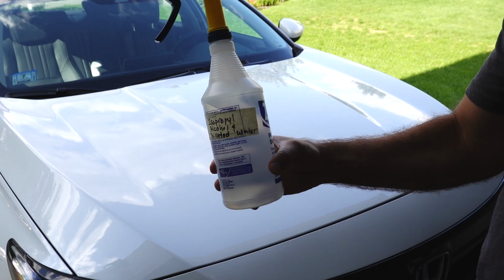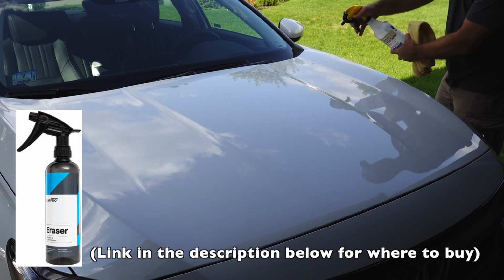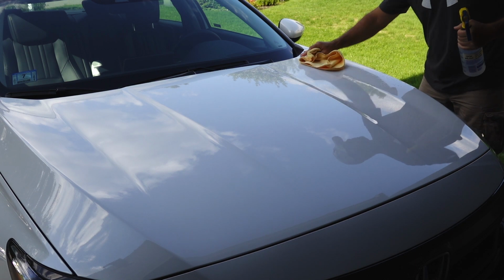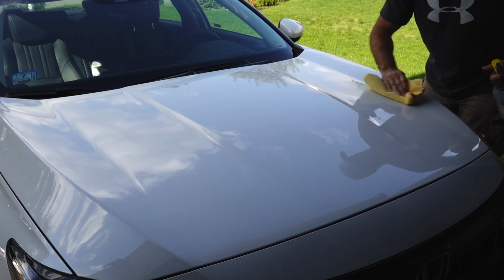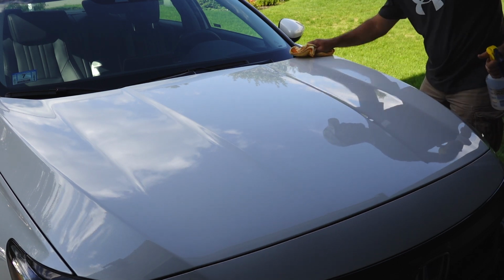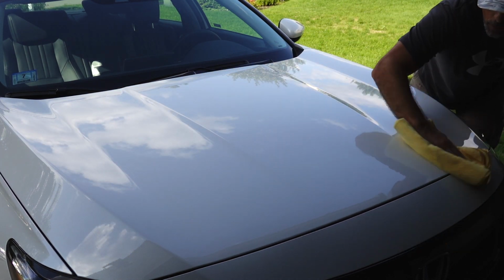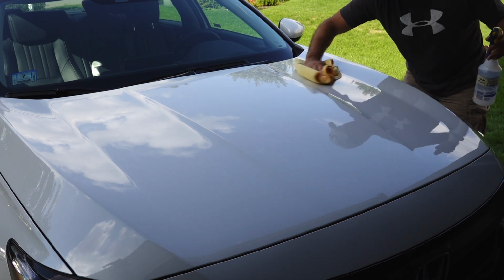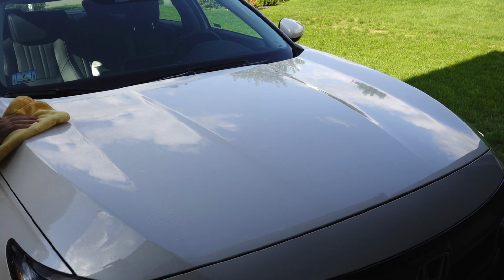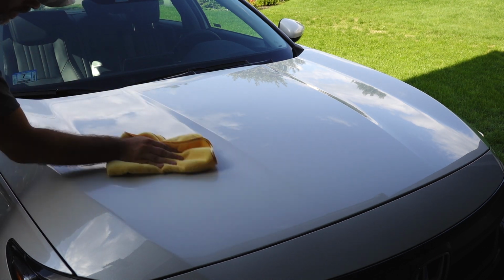This next step would be to degrease the car, and you can opt for CarPro's Eraser. Geon Prep is also another good product, or you can make your own IPA, so isopropyl alcohol mixture. This is a very important step, as this will remove any residue left over from either the polish or compound that you just did or your clay bar process. If your wash has any polishes or waxes in it, this is where you want to remove everything from your paint to give the ceramic coating a nice clean surface.